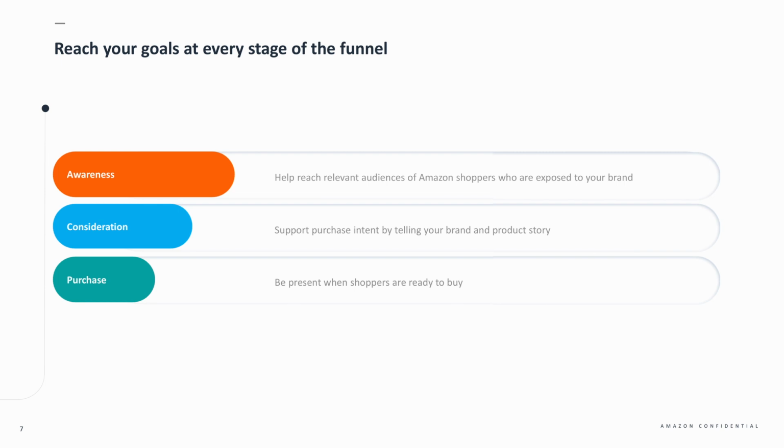And then subsequently, once they are exposed to your brand, or they see that there's a Hui Qi brand of toys, you want them to repeatedly consider and also build purchase intent by telling your brand and product story. For example, you want your brand store to have beautiful videos. You want to have at least, for example, 5 high-quality images. So you essentially get the opportunity to tell a really interesting brand story to help you differentiate versus your competitors. So that will help you build consideration.